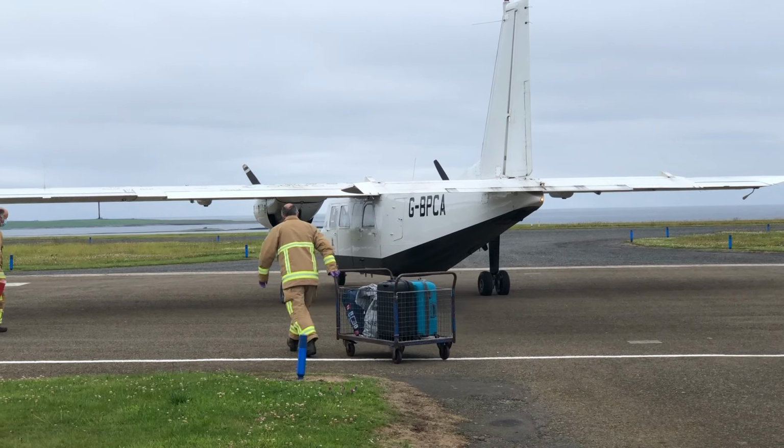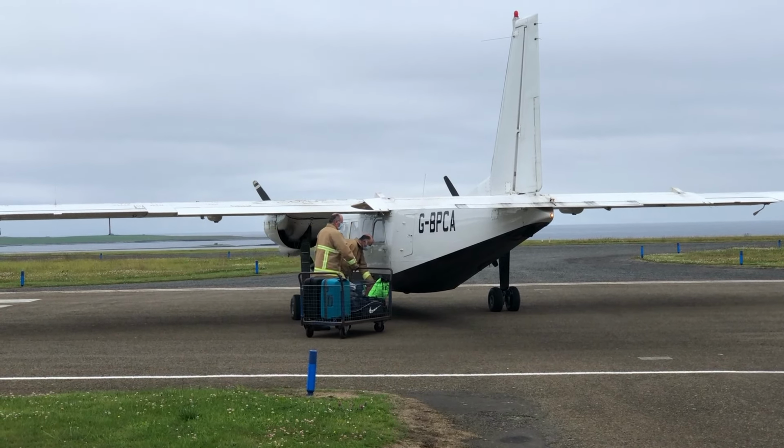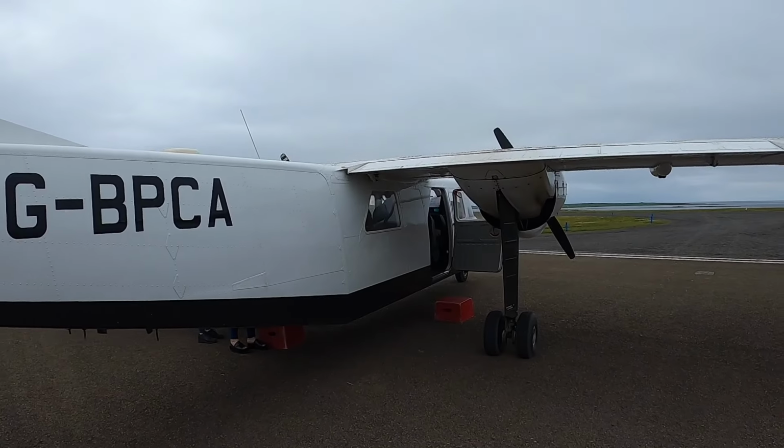So with our bags making their way on board, it was time for us to follow them and return to Kirkwall. Once again, enjoy the flight and we'll see you back on Orkney's mainland.